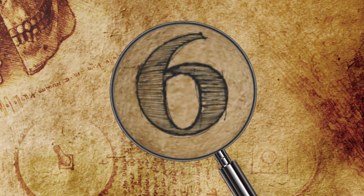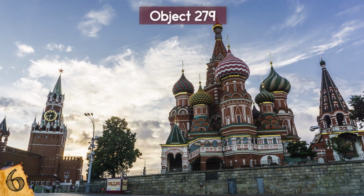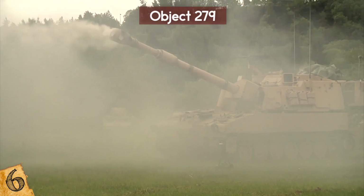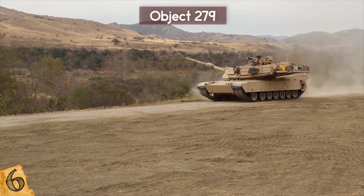Number 6. Object 279. Have you noticed that a lot of these tanks are from Russia? And trust me, there are more to come. Russia is known to have one of the best tank divisions in the world, and that's honestly because they like to make tanks for every occasion. Plus, like I mentioned, they do well in the snow.